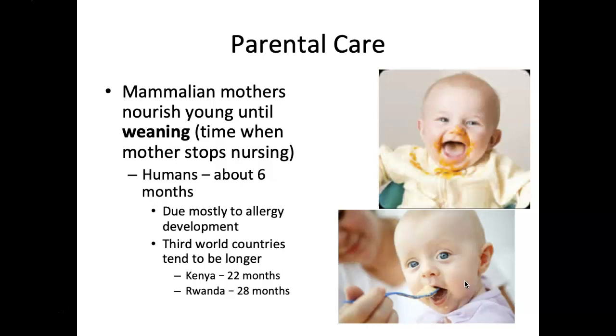So what you'll find is that with this adaptation of making food for their young, mammalian mothers will nourish their young until a stage known as weaning. This is the time period in which the mother stops nursing the child and usually transitions them to eating solid foods. This takes place for other mammals, but for humans, it's usually about the 6-month period here in the United States. We usually wait until the 6-month period because we don't want babies to become allergic, and we want to allow their bodies to actually develop their allergy resistance mechanisms.